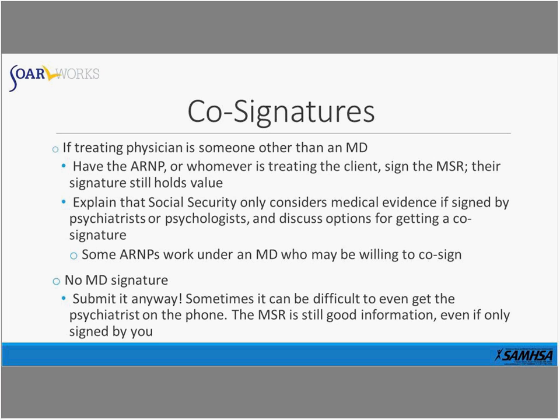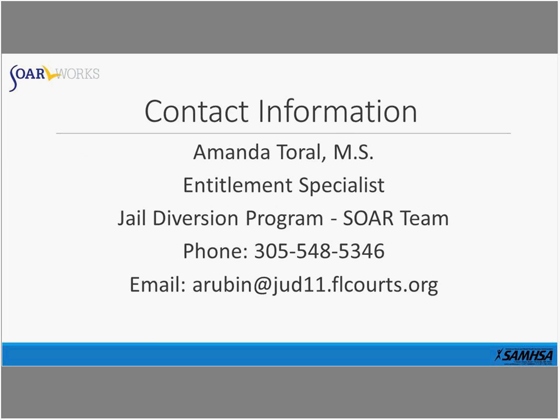If you don't get an MD signature, if you're unable to for whatever the reason is, I definitely suggest submitting it anyways because it's still really good information. The functional information is really what's needed for DDS. So even if it becomes too difficult to get the signature, I would definitely suggest still submitting it. That's it.